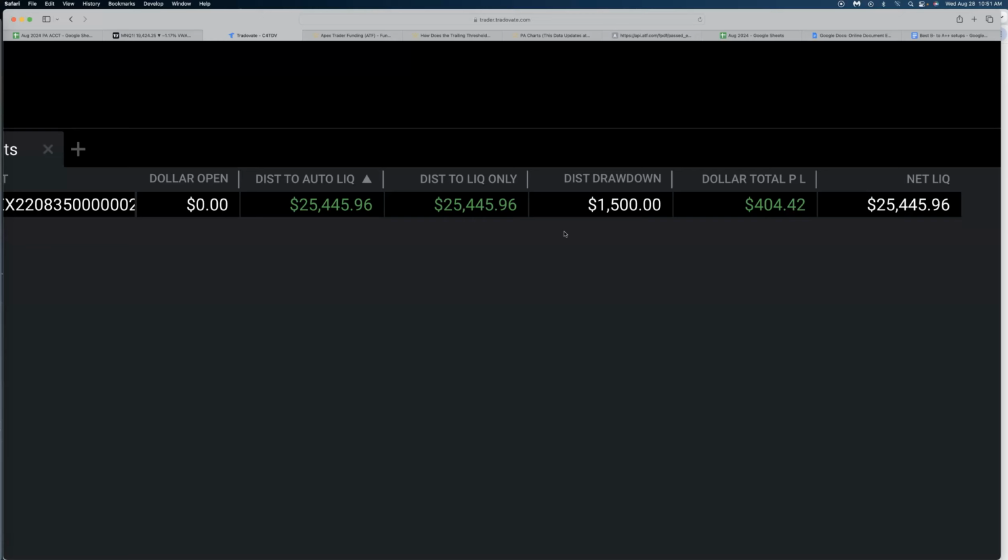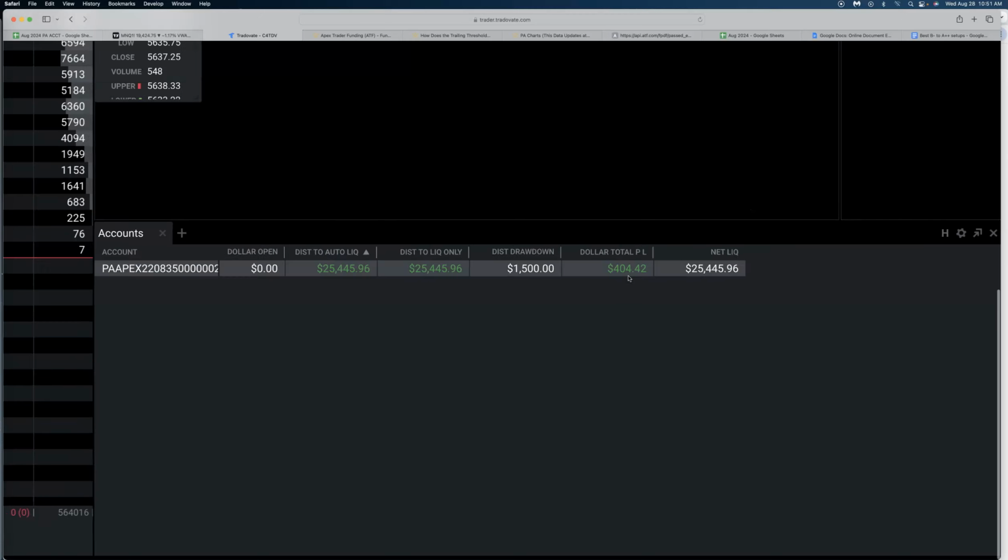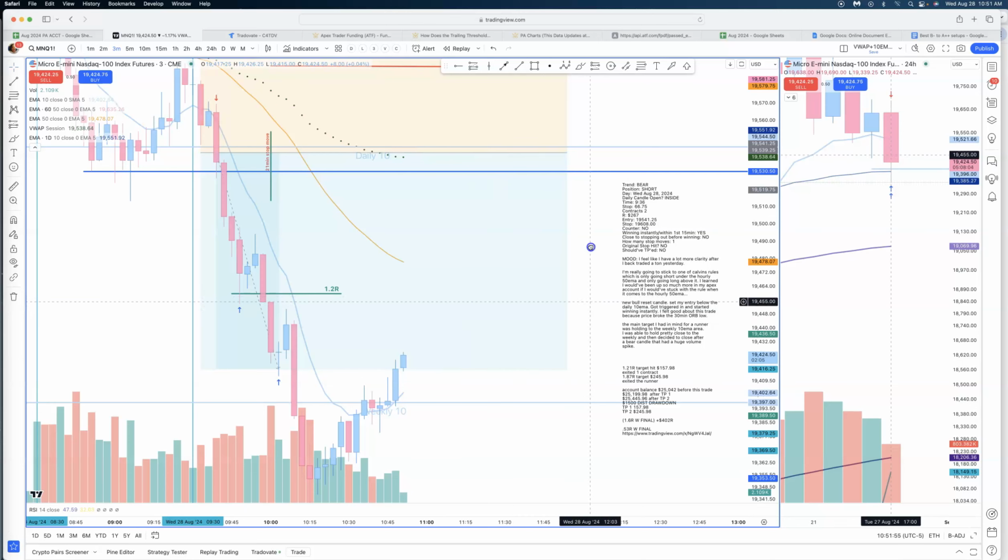After last night of me back trading, I really realized I've been making it a little bit harder than I should have with my trading strategies. So I have my whole $1,500 here when it comes to the drawdown. That's great. I held for as long as I could.